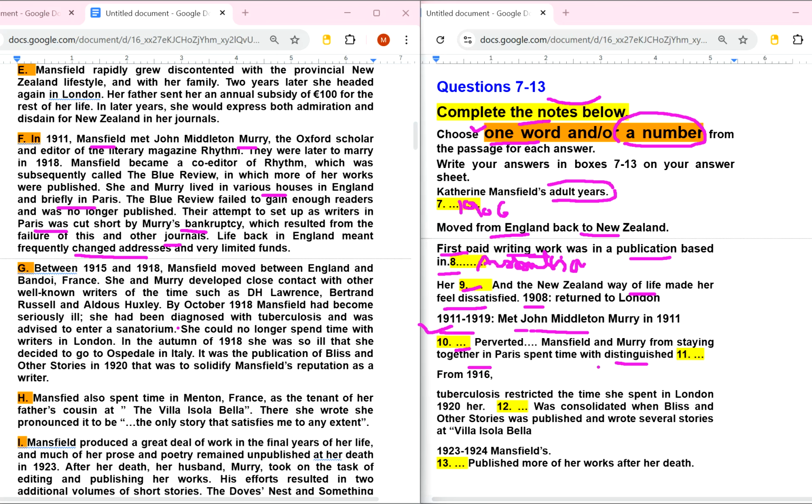Paris, spent time with distinguished dash. Distinguished, I think maybe changed. Changed, distinguished is not the same actually. Which was subsequently called the Blue Review. Distinguished address may be there, so I will just mark it, just write it here, address. Okay, so here distinguished: together in Paris, spent time with distinguished dash. So distinguished, kind of thing here I have found, means something different. They were well-known writers of the time such as this and this.